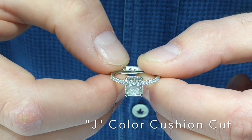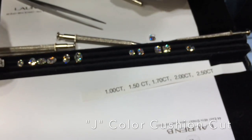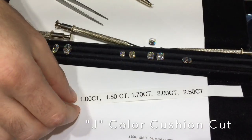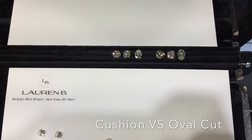So I think we had a good overview about cushions, the brilliant style versus the crushed ice. We went over the elongated versus square. We gave you some quality aspects to consider. Right, so now let's do a side-by-side comparison. We're going to do two sets.